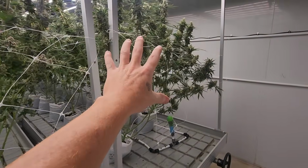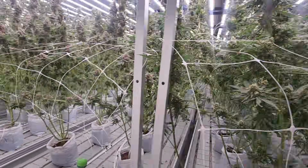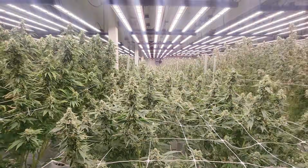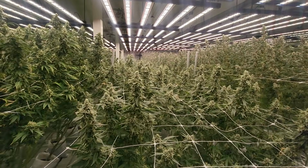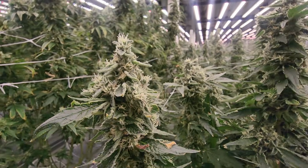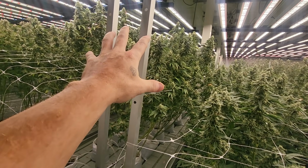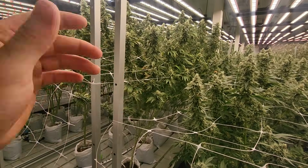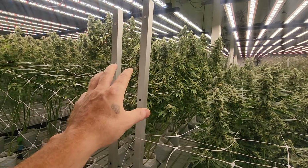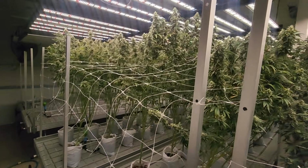Blue Skittles, super loud terps, but just the bag appeal is not there compared to the other strains we have going on here. Then we have Grease Monkey, which is our shortest plant or strain in this room, but still a full canopy in there. Nice big large flowers. My least favorite strain in the entire facility. I don't think I'll ever grow that one again. Just the pheno in there, or the strain, is not my favorite. And it seems to be drinking a lot more water than the other tables, which I'm not a fan of. It's just taking up far too much nutrients.